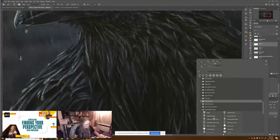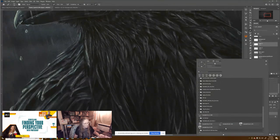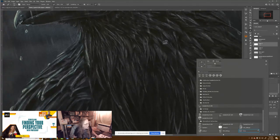So now, since I made changes to this, I want to save this brush, because if I select something else, it is going to actually delete that and revert back. And I don't want to have to make those changes every single time. So we just come in here and say new brush preset. I'm going to call this brush a Krish brush. All right, so that's what it's going to be labeled as.